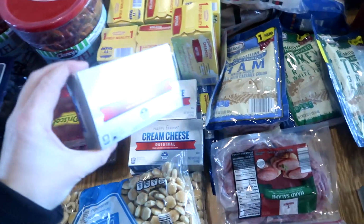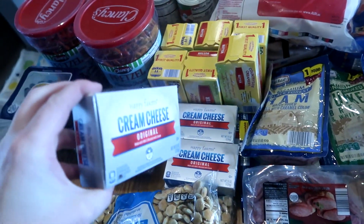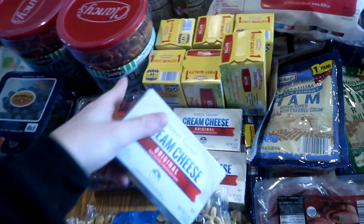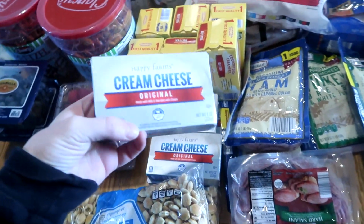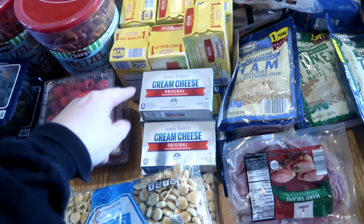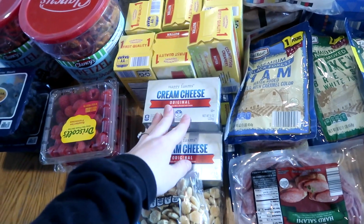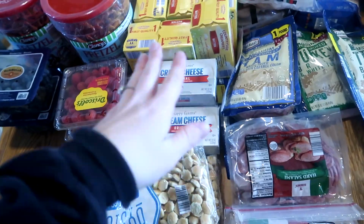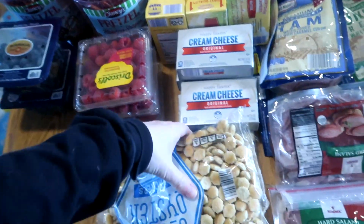I got 5 things of cream cheese for all of the cream cheese frosting. My cream cheese frosting recipe is very simple. It's a block of cream cheese, stick of butter, powdered sugar, and vanilla. Whip it together, it's delicious. I'm getting food coloring from Walmart. That's what we'll use for all of our cutout cookies, all of our frosting for gingerbread houses and things like that. So that's that.